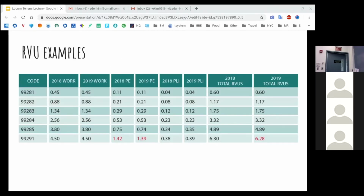So here are some examples of RVUs. The first five are your E&M codes, right? From your level 1 to a level 5 chart. When you're over at UHB and you see all of this stuff, when you get your feedback, this is what's coming up. So with your E&M level 5, you can see how many RVUs you're getting in 2019. And the last one over there, the 99291, that's your critical care time. So now you have an idea of how many RVUs you can get for all of these different things that you're seeing here.